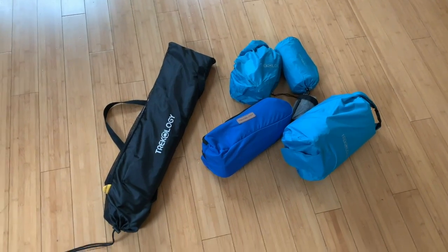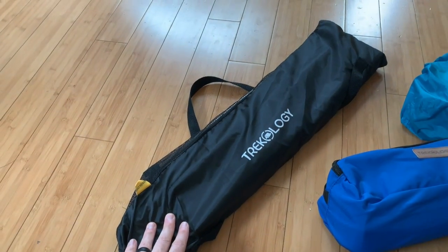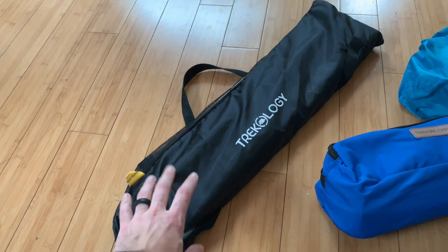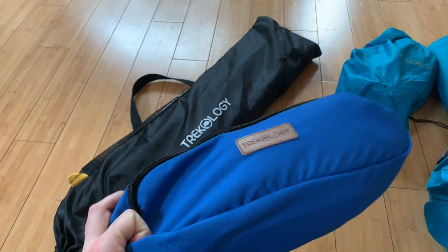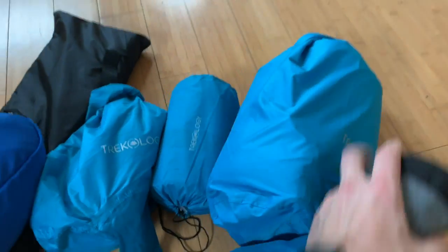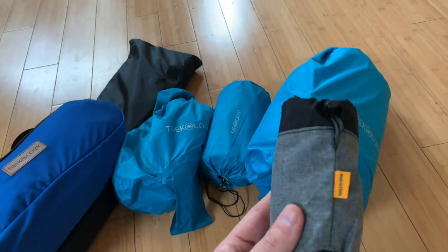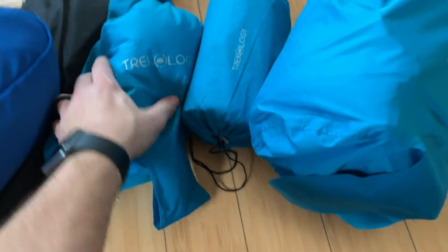All right, so here are the 6 items that I got. This right here is their camping table. So we'll open that up and check it out. This here is their collapsible camping chair. And then we've got 3 different sleeping pads right here, and a camp pillow, backpacking pillow that we'll check out.